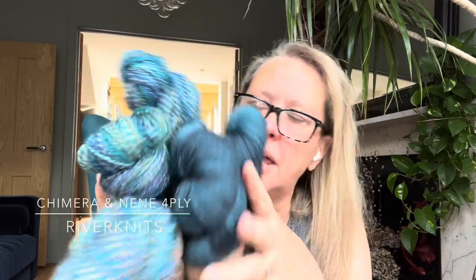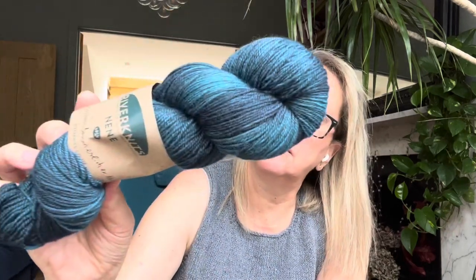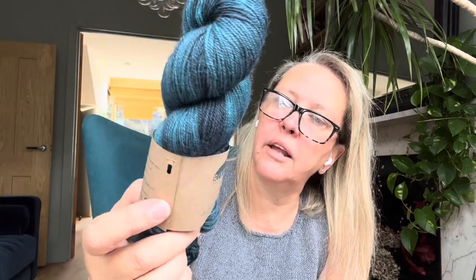So this one is their water. It's a little bit of a cheaper alternative to Spin Cycle. It's not cheap, but it's cheaper than I can get Spin Cycle here. So that's the water, and then that's the matching neem in Sommerlicher Nacht Himmel. Sorry, I butchered that, Marcus. I apologize.